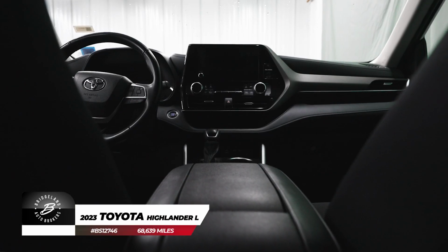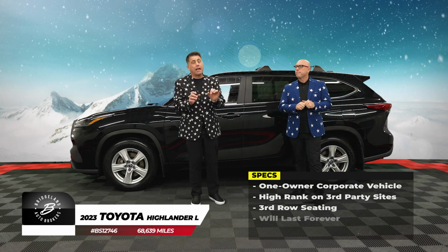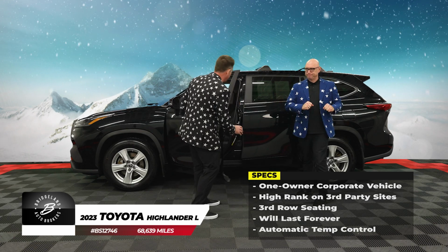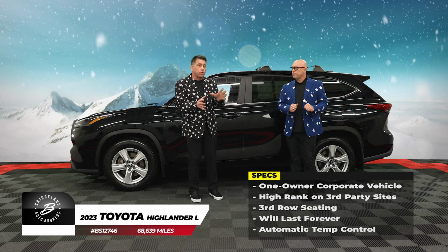Jimmy, here's one that we don't typically offer. Not a lot of them out there, Rob. There's not. So here's a 2023 Toyota Highlander L. Now, this one's gonna have the 3rd row seat. It's got the redesigned interior with the big screen on it. You know, it does. Yeah. Beautiful, full center console, big screen, so you're gonna love the inside of this. It's got, again, that 3rd row seat.